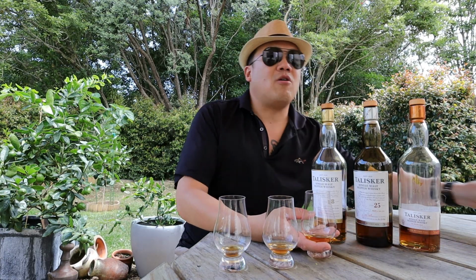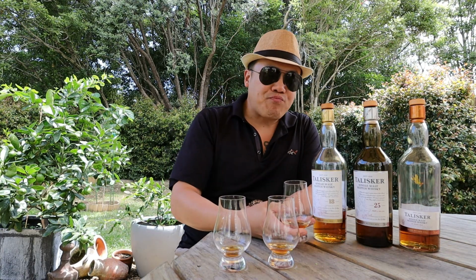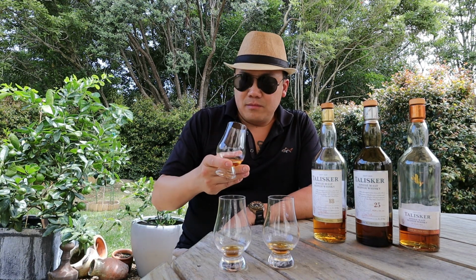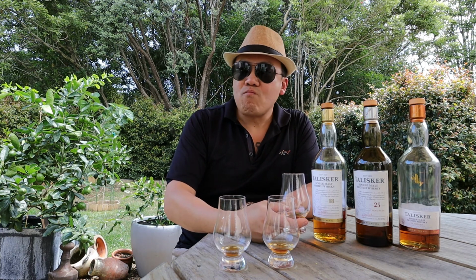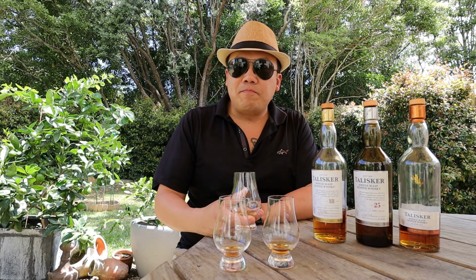Now let's try the 30-year-old. Let me just have a sip of water. Now let's try the 30. The nose in the 30 is just phenomenal. The 30 has a slight funkiness to it, a slight fungal note, savouriness, umami, almost like kelp in a soup, kelp and miso. A little bit of that savouriness there.